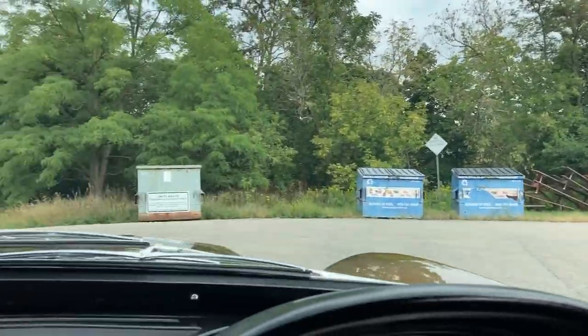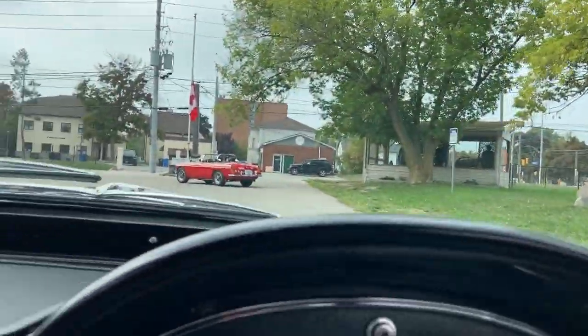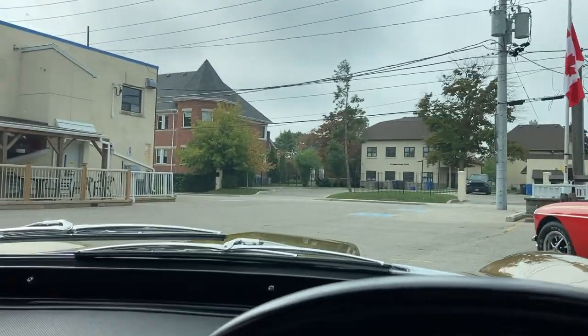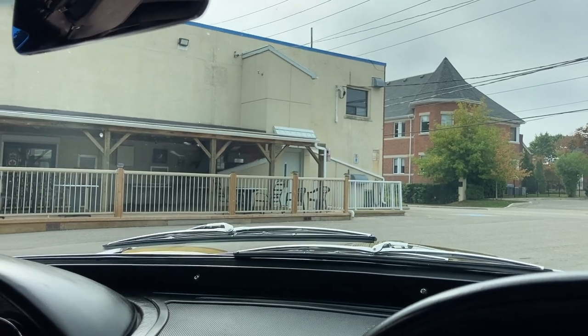Nice tight turning circle too. Well, you do realize I set them up for you to do that, right? Yeah. What do I say, Marty? Amazing.